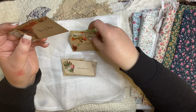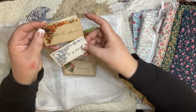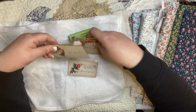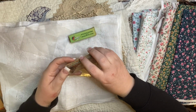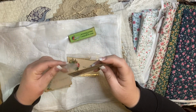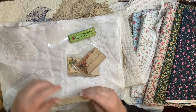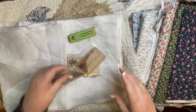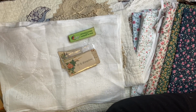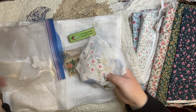So I might copy these onto some coffee dyed paper or something. But I thought they were really, really cool. So I found those. So that was an eBay find. And then, a couple of weeks ago, I went to the little thrift store in town and found some little appliqué, these embroidered pieces.